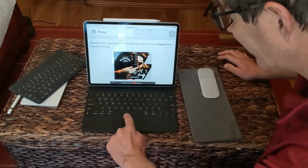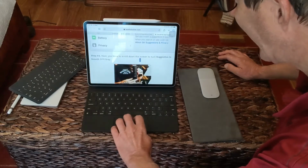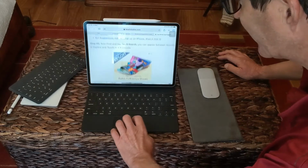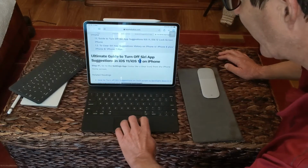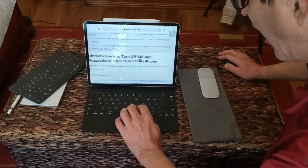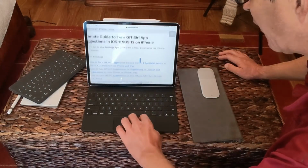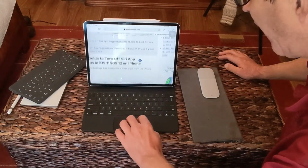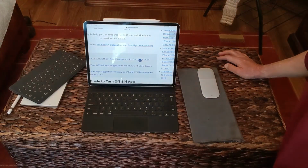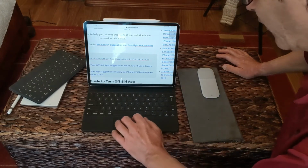Now watch this. When I do two-finger scrolling, you see how I'm just barely pushing on the trackpad. You see how buttery smooth this scrolling is. See how buttery smooth. I'm taking my finger off the trackpad, letting it just glide over the surface. This is just incredible feel.